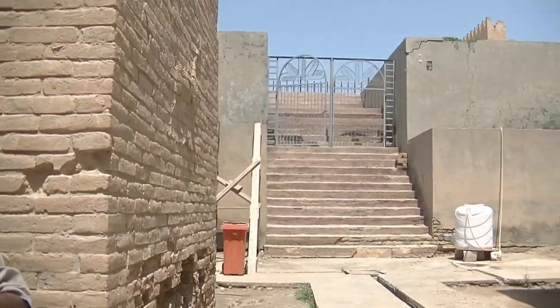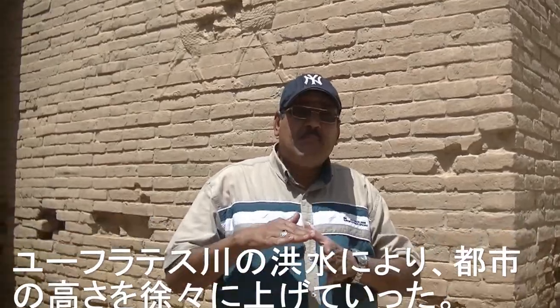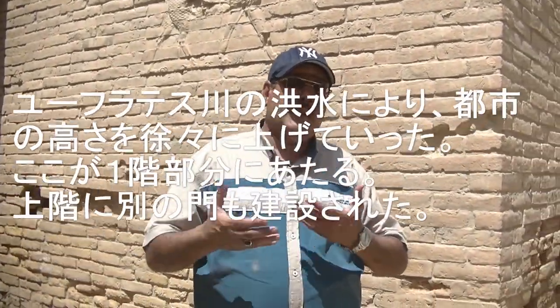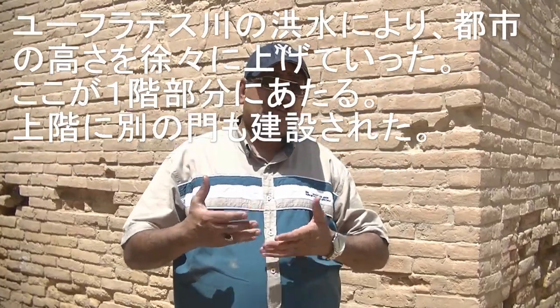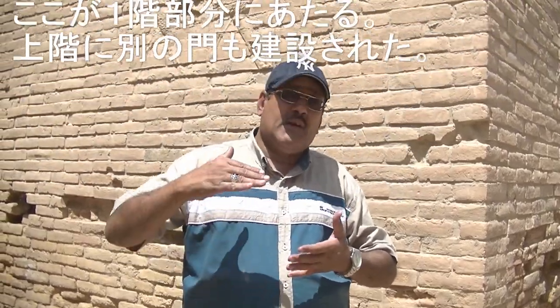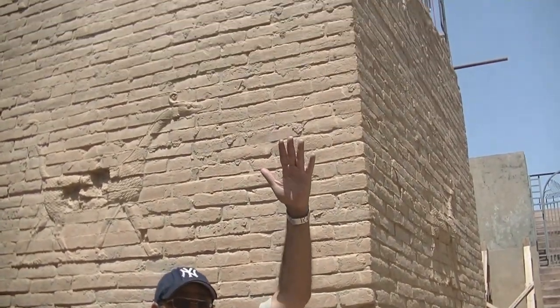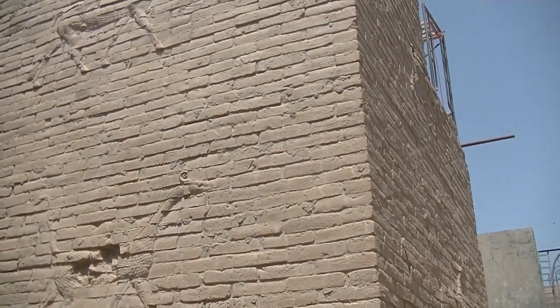We have the first level of Babylon city at the time of Nebuchadnezzar II. Nothing was over there, but when the city of Babylon was submerged by a big flood from the Euphrates river, the king of Babylon decided to raise the level of the city in many stages, the level of the city for stage number 2, then stage number 3. Then this gate became underground and became the road as we saw before at the top.